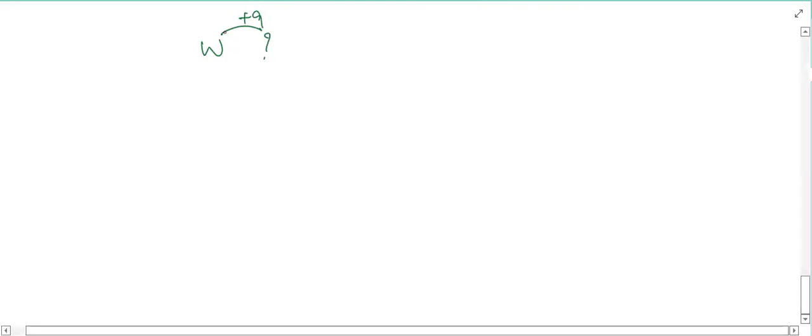W plus 9. You should know the letter positions. By the next class, which is exactly 1 week, you should be ready with the letter positions.